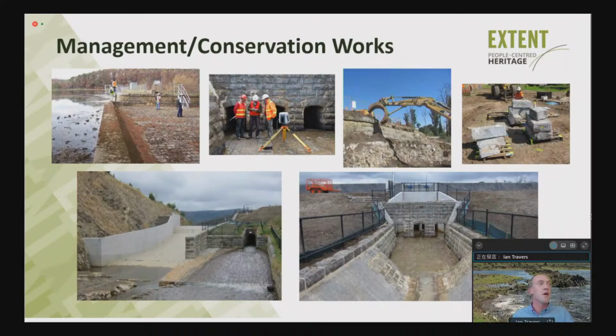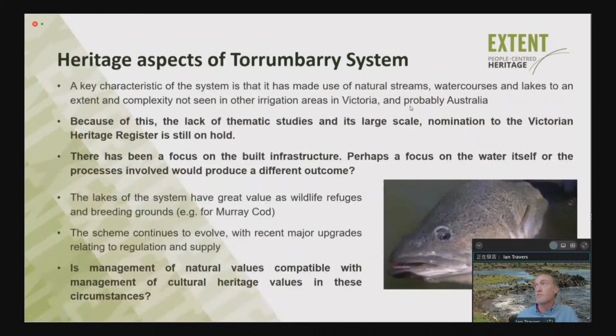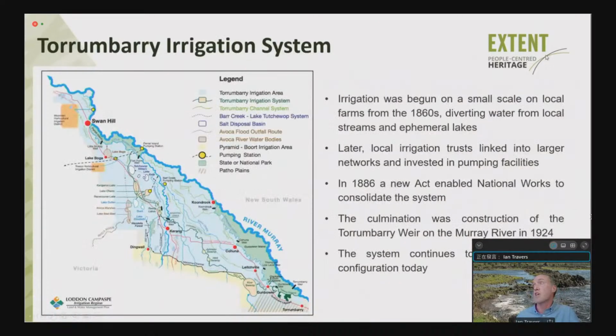So if we go on to a second example, this is the Tauranga system, which, as I said, is on the River Murray, which is at the northern edge of the state of Victoria. The Turrumbary irrigation system was begun as a small-scale local system by local farmers, and then later it was expanded, and a series of new acts enabled it to be expanded and consolidated. And then finally, the Turrumbary Weir, which is down here in the bottom corner, was constructed.